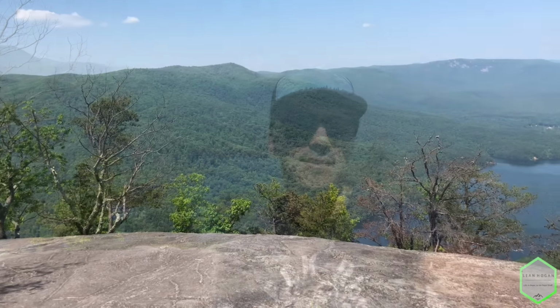At the top of Table Rock Trail. It's got an amazing view. This is a reservoir that feeds Greenville right behind me. And time to turn around and get back to the car.